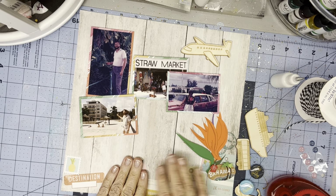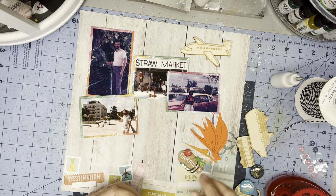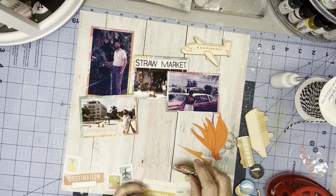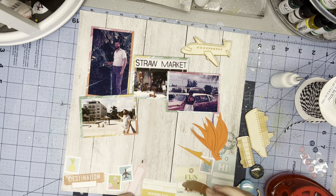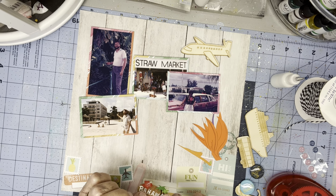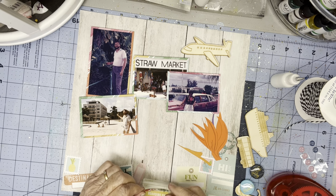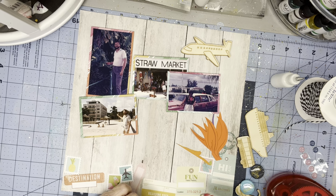Since that's to the Bahamas, I went through my Scrap Backwards kit, kind of a sub kit I created of things that had to do with destinations. And I knew I had this little wood sticker that's been painted and has some paper on it. It's the cutest little thing you've ever seen, and says Bahamas.